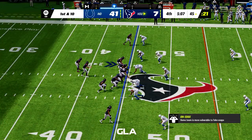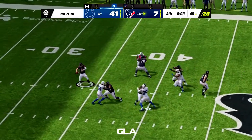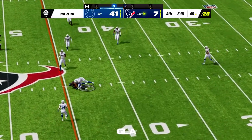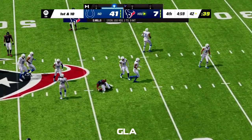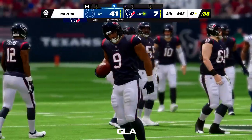Well, let me go with the heavy cliche then, partner. Just control what you can control right now, and all they can control here is how their final plays develop. And they'll get this down to the 42-yard line. 5th catch of the game for him there.